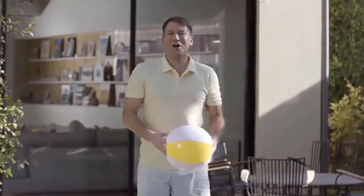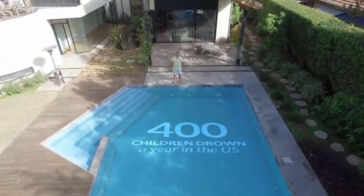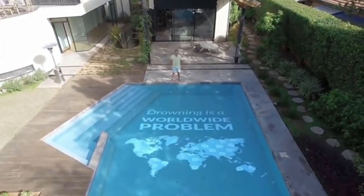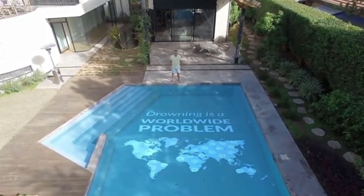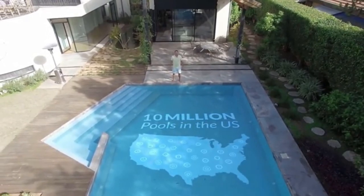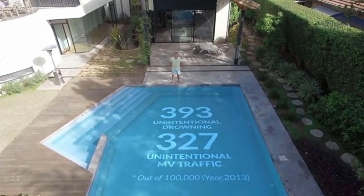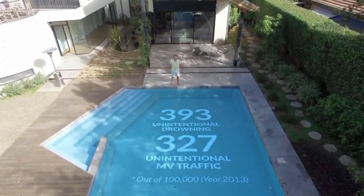First, let's kick off some stats. Nearly 400 children drown in the U.S. every year, but drowning is a worldwide problem. There are over 10 million pools in the U.S. alone. Drowning is responsible for the deaths of more young children than any other cause, even more than traffic accidents.